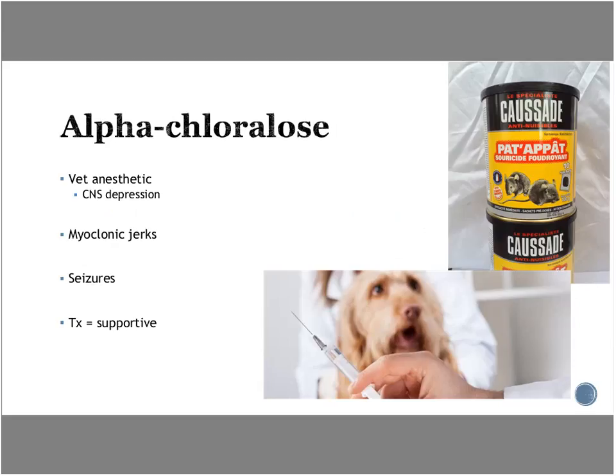This is primarily used in France and Europe, and it's also used as an avicide, to kill birds as well. It's actually used clinically as a veterinary anesthetic because it causes CNS depression. So exposure in humans also causes anesthesia, essentially; mainly you get CNS depression. There's also some abnormal muscle activity, so myoclonic jerking and seizures have been reported as well. Most human exposures are non-fatal and not really that significant. No antidote, as for a lot of these rodenticides, so treatment is just going to be supportive.